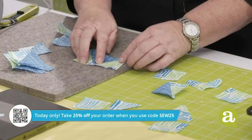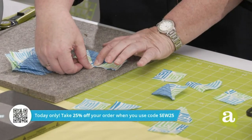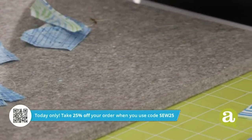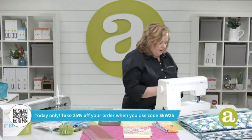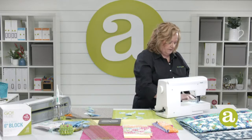And some of you are going to say to me, Pamela Heller, you have done this wrong because there's a gap here. But actually, there is not a gap here. Once I sew that quarter inch seam, it will all work together. Okay? All right, so don't forget, sew 25.